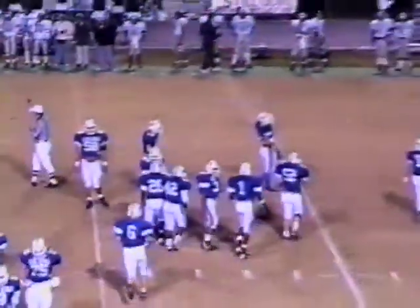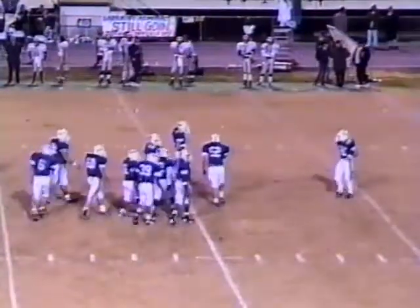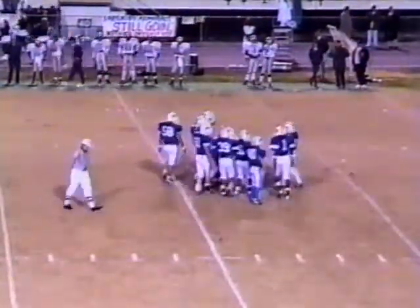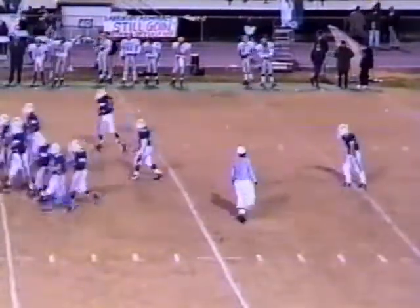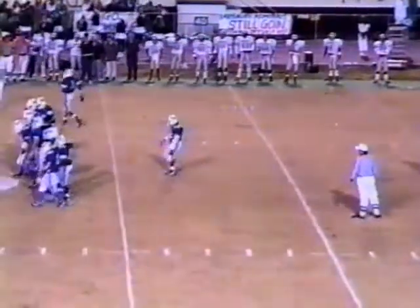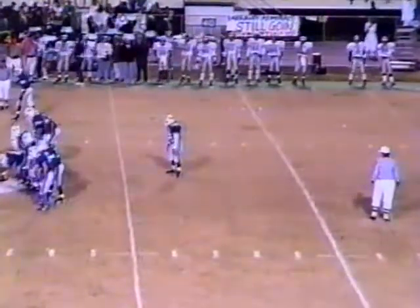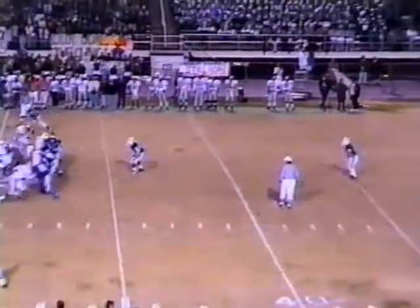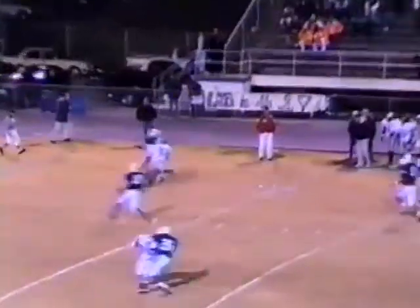Here comes the punt team. And Todd Tressler, who's been battling a bout of bronchitis all week long, did not practice yesterday, just watched the kicking practice. Tressler will go to kick it away, and he's kicking into a pretty stiff wind, going deep for Farragut. They've got a couple of guys. One of the return men, Ryan Rhodes. Here's the snap. Tressler booms it out of there, and it goes kindly off the side.